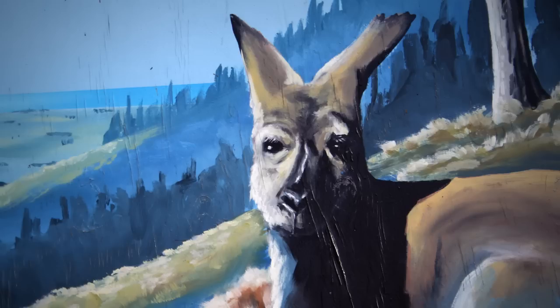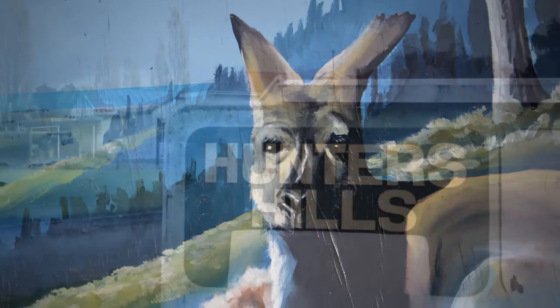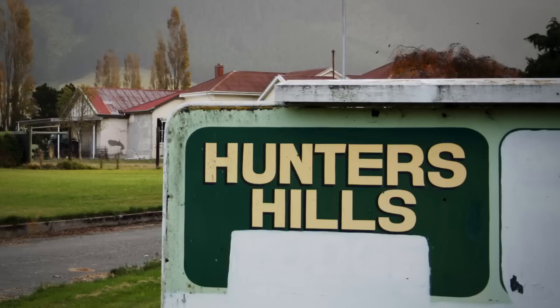Another Aussie import, protected in its native land but a major threat here, is the Australian brush-tail possum. Like the wallaby, the possum was introduced to encourage a fur industry. But with their voracious appetite for the leaves of native trees and their practice of spreading bovine tuberculosis to cattle, possums pose a major threat to the economy and environment.